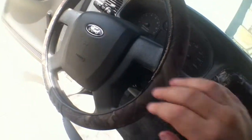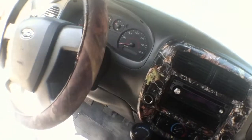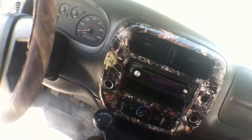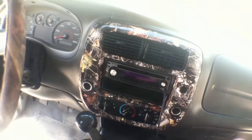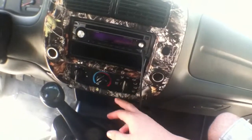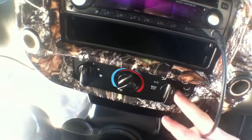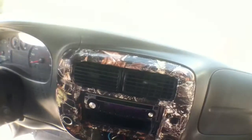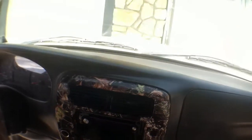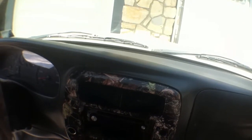But yep. On the higher end models, this is where you would find the cruise control. This doesn't have cruise. I plan on installing it though, because I really wish I had cruise control on that 900-mile drive to Idaho. But you got your AC, everything else, your heater. AC is really good on this truck. But like any other 4-cylinder, as soon as you turn the AC on, it drops the power considerably.